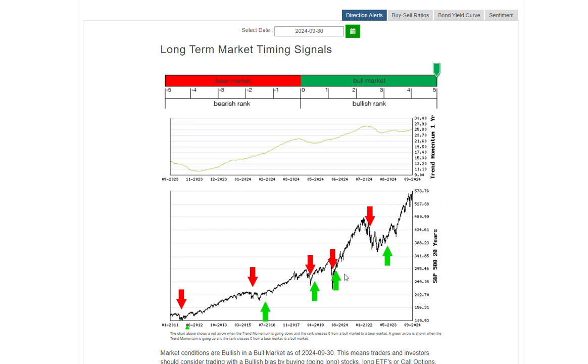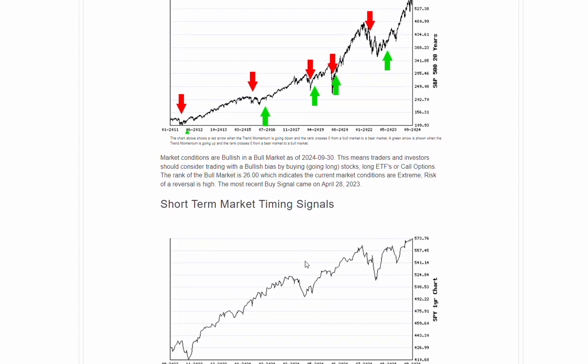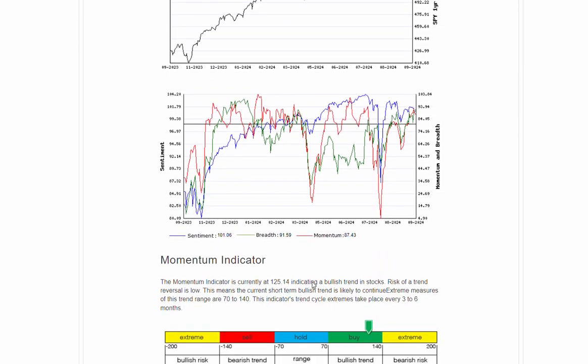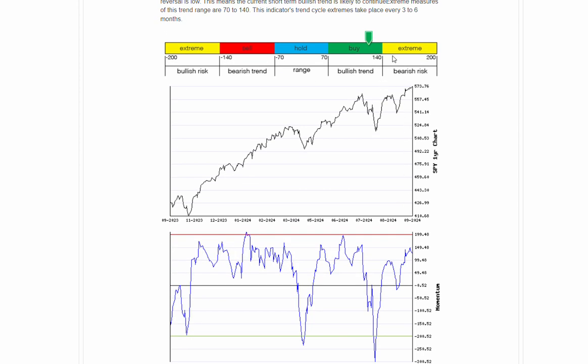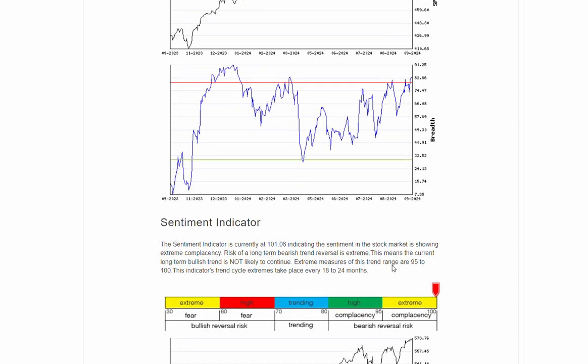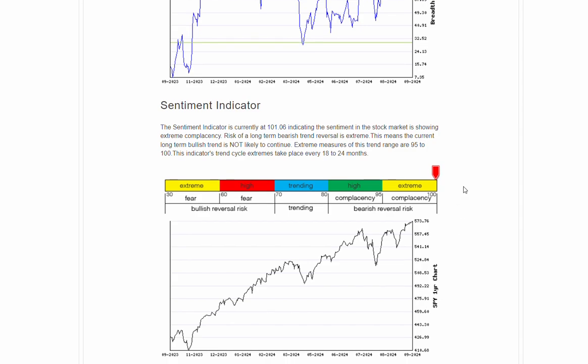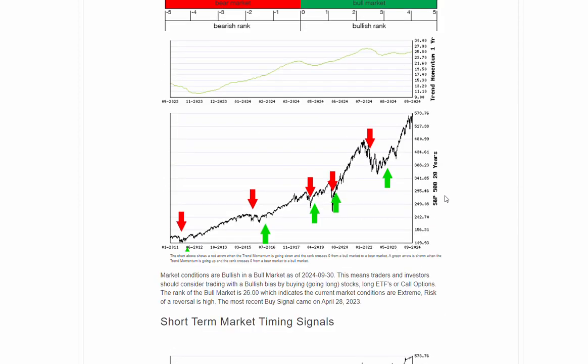Our conditions remain bullish in this bull market, currently with a bull market rank of 26, and we're seeing some continued movement towards the upside here, momentum on the upper end of that bullish trend approaching that extreme range. It's been hovering back and forth inside of that trending zone and extreme zone, also seeing the breadth now moving up into that extreme area, and also we're seeing sentiment, which has been in that extreme area and can stay there for a length of time during nice bull markets.